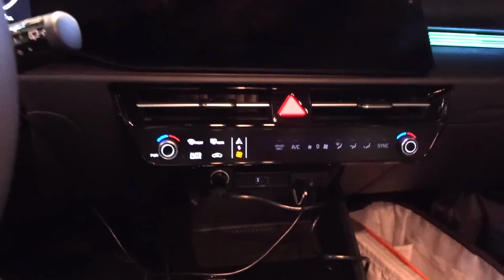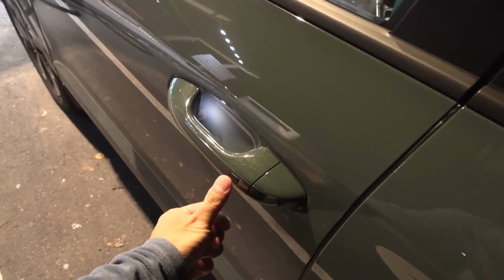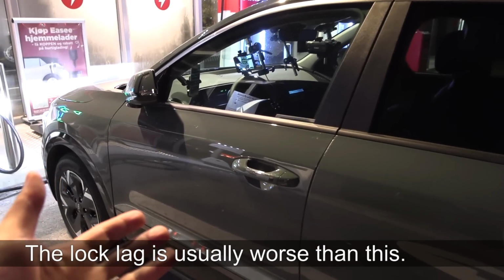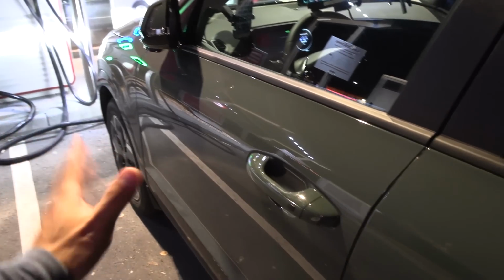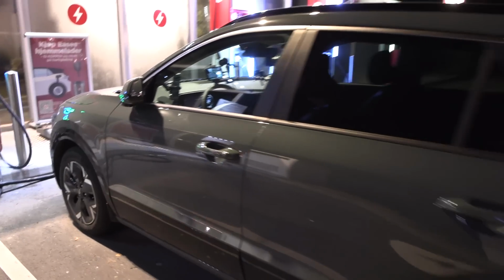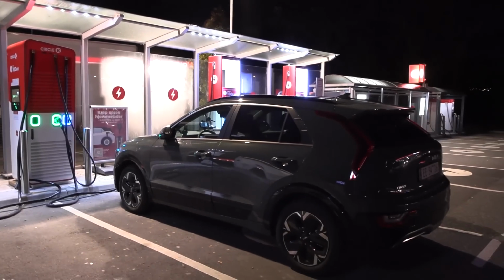I'm going to show you something else. If I turn off the car now and I leave the car, just by pressing here, did you notice that lag? I thought almost there was something wrong because I pressed that button and then it didn't lock immediately. I was like, huh? I was about to press again and then, huh? So cars are supposed to be faster and faster, not more and more sluggish.